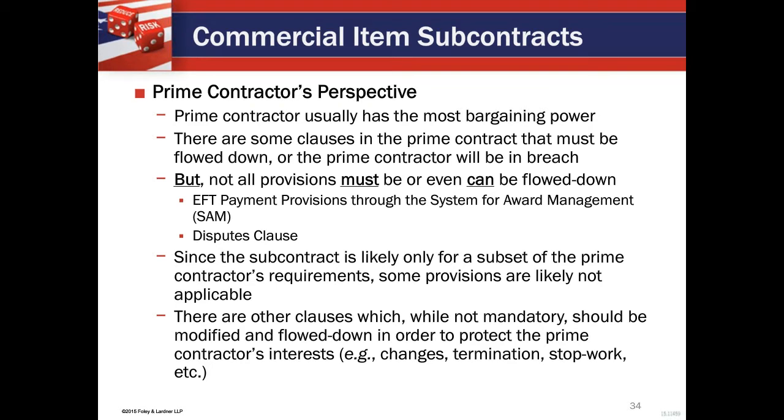How about the disputes clause? The disputes clause is very clear. It only applies to prime contractors. The Contract Disputes Act, it's only a mechanism available to prime contractors. So if the FAR disputes clause is your dispute resolution mechanism in your subcontract, you effectively have none.